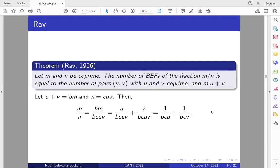And with some more work, you can show that this is actually a one-to-one correspondence, that for every pair u, v, there's exactly one pair of these fractions and vice versa. So given these fractions, you can define u and v: you divide both of the denominators by the GCD, and you'd get u and v out of them. And then you could get b and c. But again, I think this is a really nice condition, and the fact that it follows very nicely just from the definitions and a little bit of algebra is, I think, very pleasing.